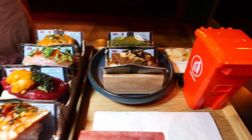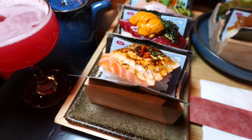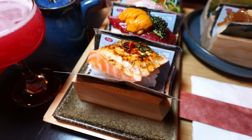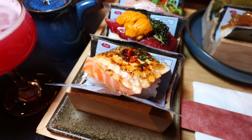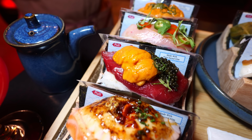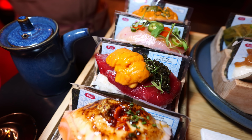All right, so this is 6 of their best-selling hand rolls. Let's see what we got here. So this one in the bottom is the seared salmon. So we got garlic aioli, crunchy garlic, chili oil, whole grain mustard dressing, and green onion. Looks so good. And then that one is called the cut. So it has caviar, uni from Japan, as well as tuna.